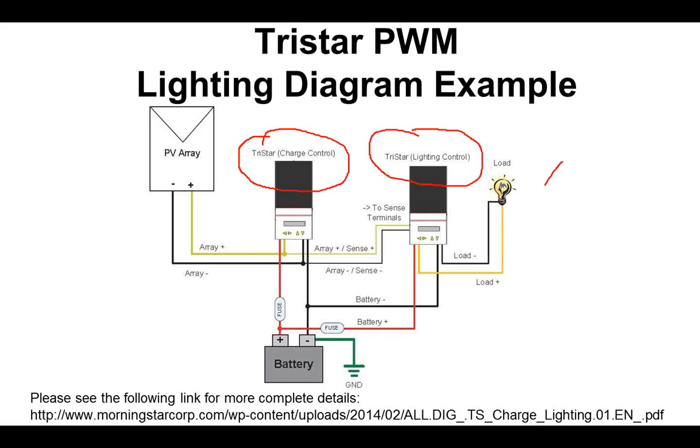So a little bit about AC lighting. We have a couple of customers that have requested an AC lighting solution, and what Morningstar has done is put together this diagram and walk them through the ability to use a sunlight controller with our SureSine inverter, our 300 watt pure sine SureSine inverter.